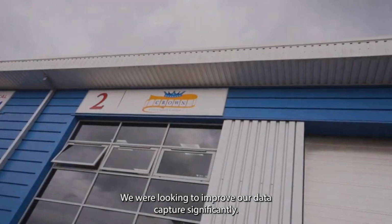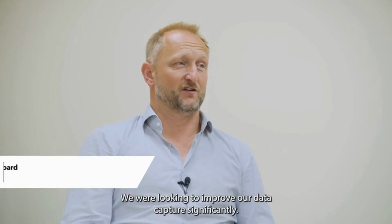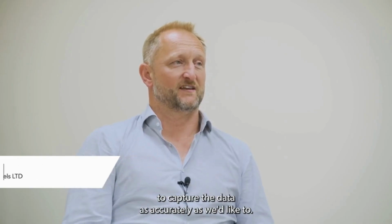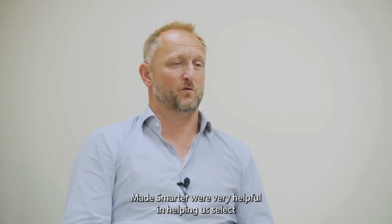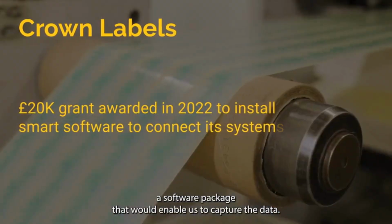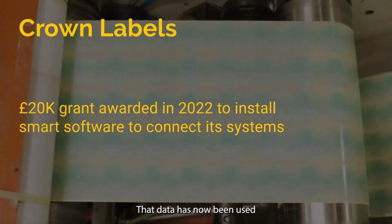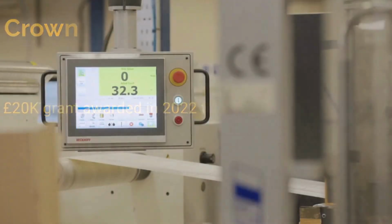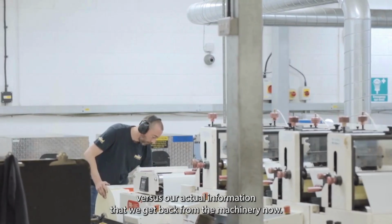We were looking to improve our data capture significantly. We didn't have any processes in place to capture the data as accurately as we'd like to. Made Smarter were very helpful in helping us select a software package that would enable us to capture the data. That data has now been used to help us with our estimating versus our actual information that we get back from the machinery now.